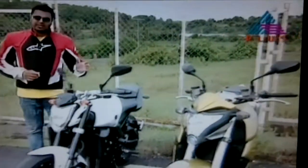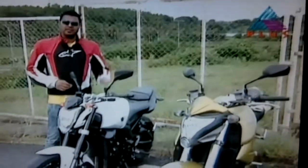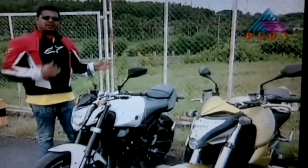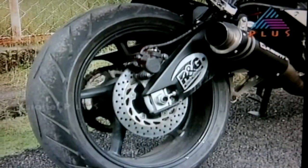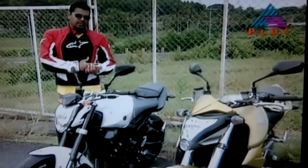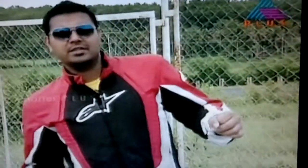For features, the tank capacity is the same on both bikes, with a big tank, so there's enough fuel for all your trips. The rear tire on the FZ1 is 190 in size, whereas on the CB1000R you get a 180. So the handling can be much better on this bike. The FZ1 gets something like that when you take curves, you can get better handling.